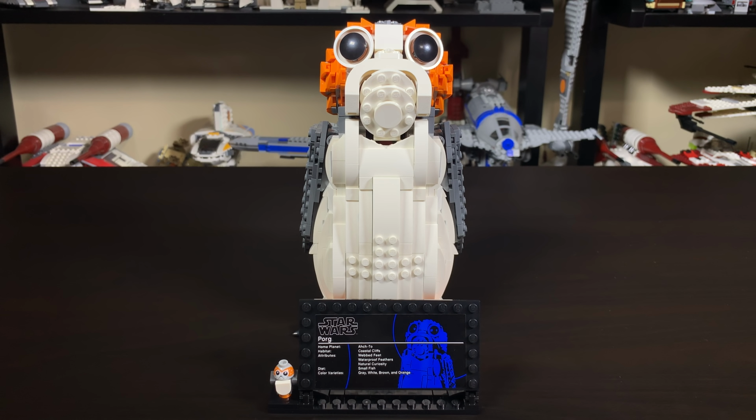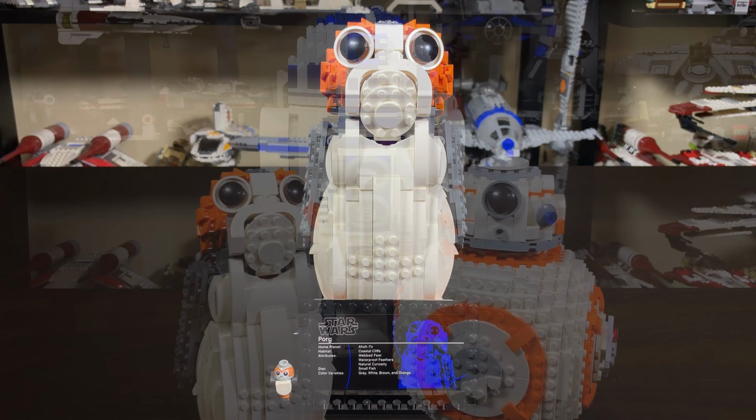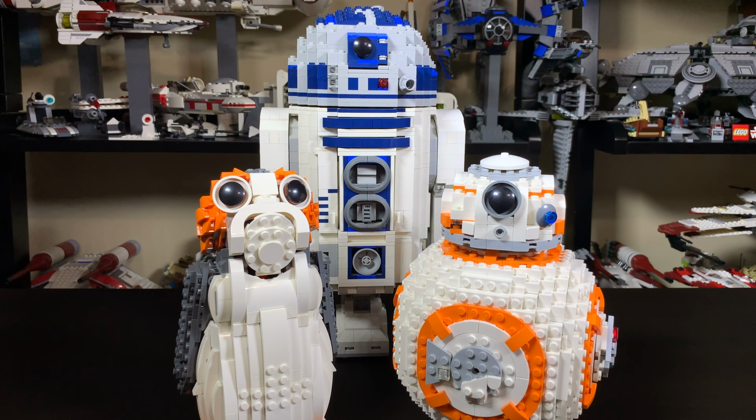So I'm going to answer a question here real quick that a lot of you guys probably have. Is this set UCS? Is this set what is now MBS? Or does it fall under neither? It's a tough question to answer. It's really subjective because LEGO doesn't really say anything on the subject, but I'm going to go off the basis that the UCS R2-D2 that came out in 2012, I believe, was UCS. It had a plaque, had the R2-D2 on the side, and that was considered a UCS set at the time. Then when BB-8 came out in 2017, it also had a plaque. It was the same style as R2-D2, except LEGO didn't call it UCS, but I still want to call it UCS. I still think it's UCS.